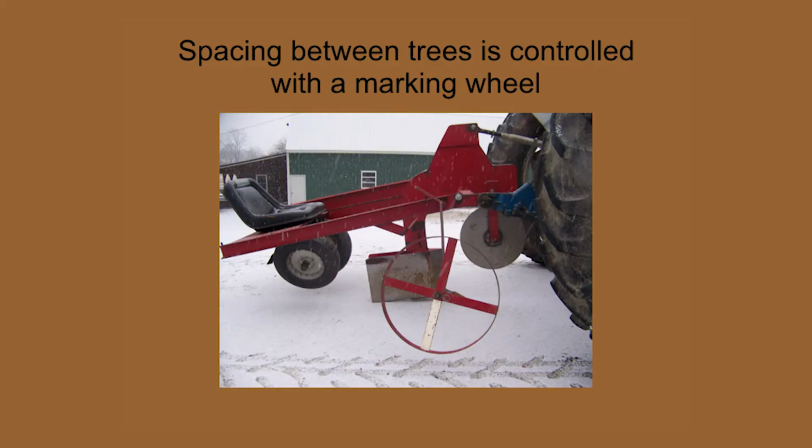All right. Sample of the planter. This is, I had that book here. I don't know if somebody took it. They can have it. I don't know.